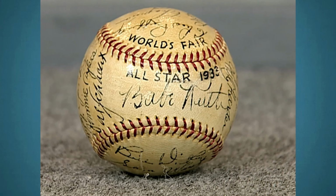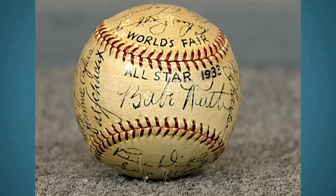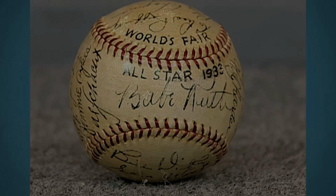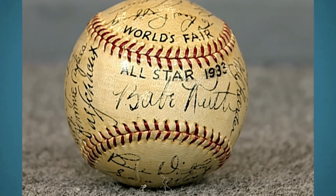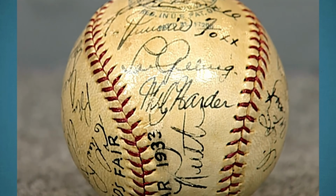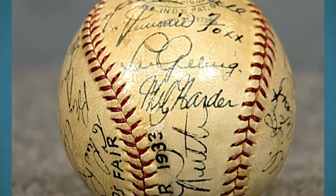What we see is a team-signed baseball from the very first Major League All-Star game, played July 6, 1933 at Comiskey Park in Chicago. Conceived by sports writer Arch Ward, the game featured the American League's greatest, many of whom signed this very ball. The standout, of course, is Babe Ruth, who signed the sweet spot, with Lou Gehrig and Jimmy Foxx's signatures flanking nearby.